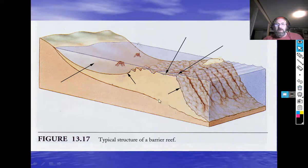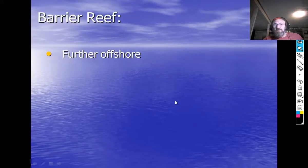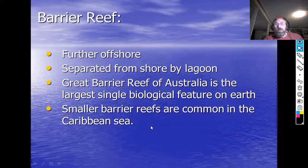Okay. So, moving along. The barrier reef is farther offshore. It's separated from shore by a lagoon. The Great Barrier Reef of Australia is the largest single biological feature on Earth. I showed you can see it from space. That's pretty big. Smaller barrier reefs are fairly common in the Caribbean, but they're not as common as the fringing reef.